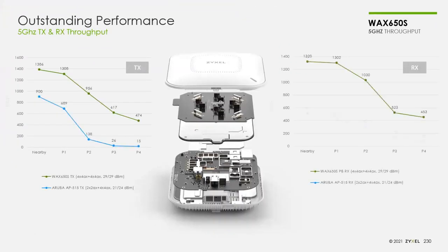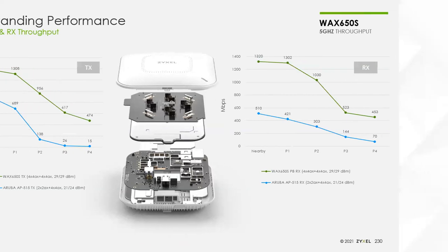This is just a quick comparison here. This is comparing our WAX 650S to an HP Aruba AP515. Both of these have roughly the same spec on the 5 gigahertz radio. They're both 4x4 spatial streams, 5 gigahertz Wi-Fi 6. So you can see in our test environment, our speeds are green, their speeds are blue, and there's a big difference in performance in both the receive speeds and the transmit speeds.